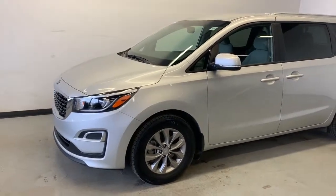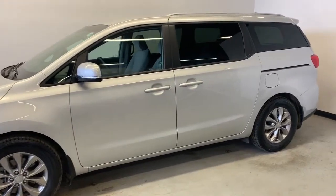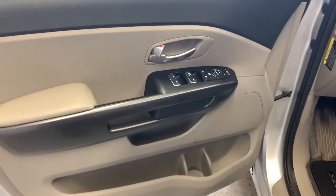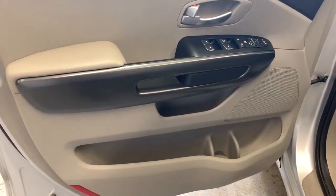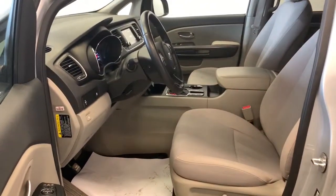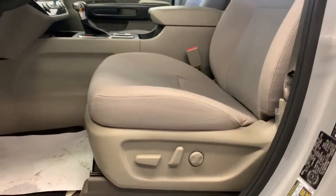Here we have a 2019 Kia Sedona LX. This one has the 3.3 liter V6 engine and just over 40,000 kilometers. For the interior, we have your controls for your power folding mirrors, your locks and your windows, a large storage compartment along the bottom of the door panel. Interior is a nice two-tone combination with cloth seats. The driver's seat is power operated with the switches at the bottom there.